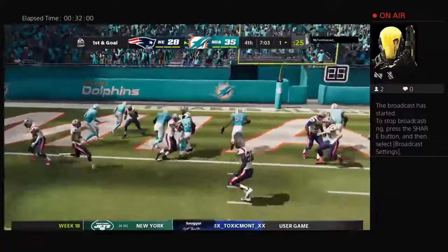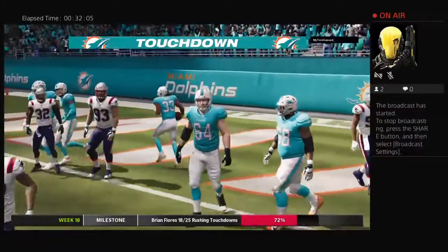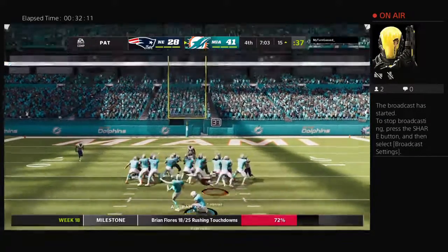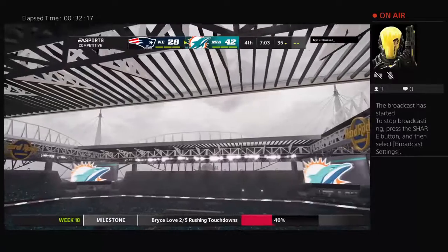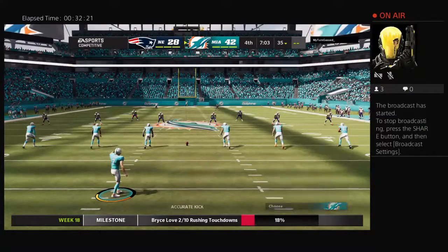Going to give it to Love. And he is in. Touchdown, Miami. Bryce Love with 2 touchdowns on the season, both in this game. And the Dolphins add on to their lead, and they are also closing in on a 5th straight victory. Extra point up and good by Sanders. And the lead now up to 14.